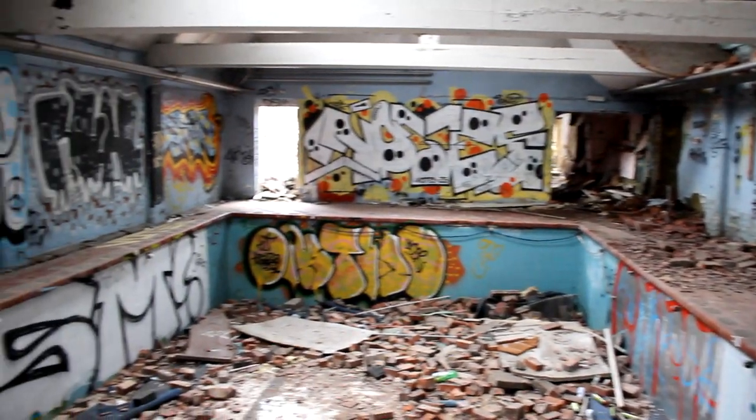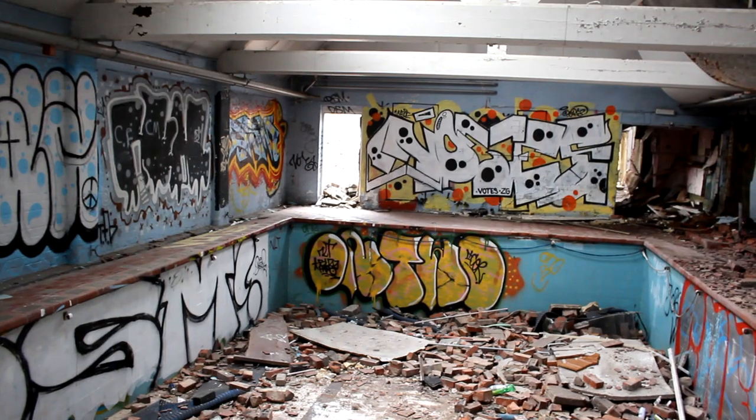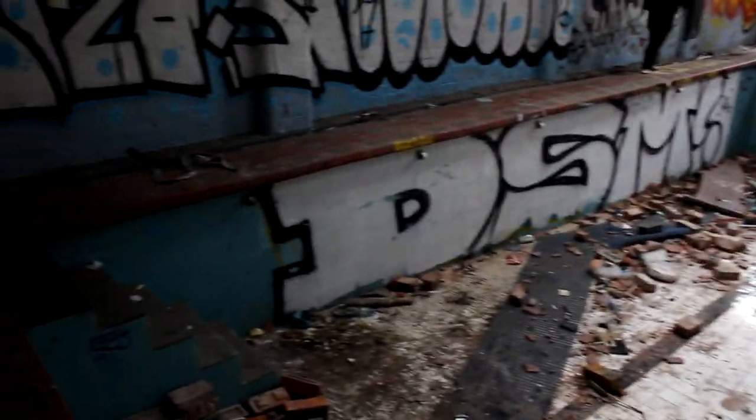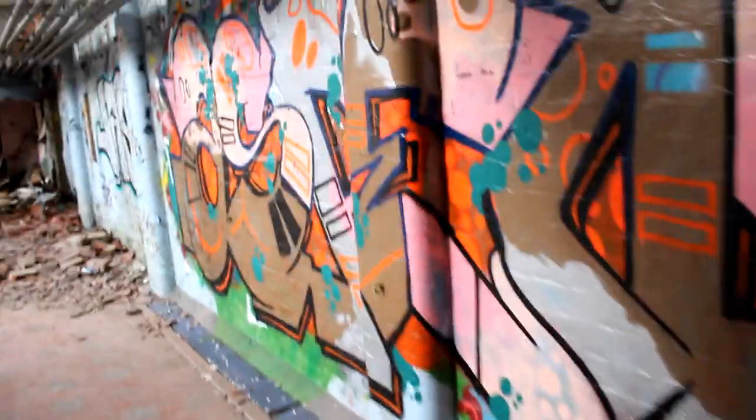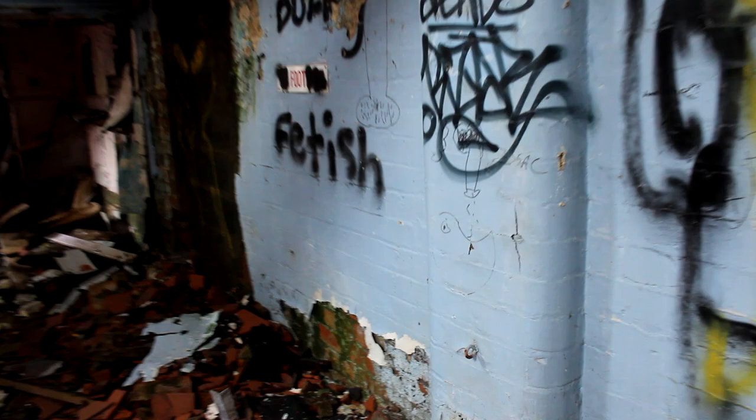Now, a lot of people don't like spray paint and that. But I believe it adds to the character of these places and to most of the places in the inner city, man. It wouldn't be the same walking around Manchester and Liverpool, wherever, if there wasn't a bit of graffiti, man.